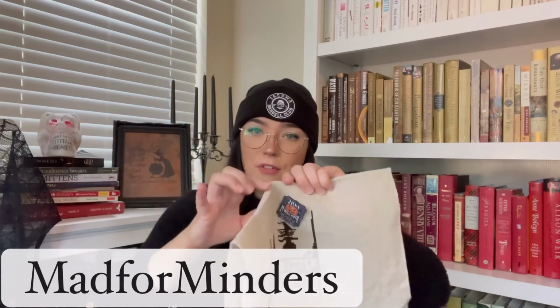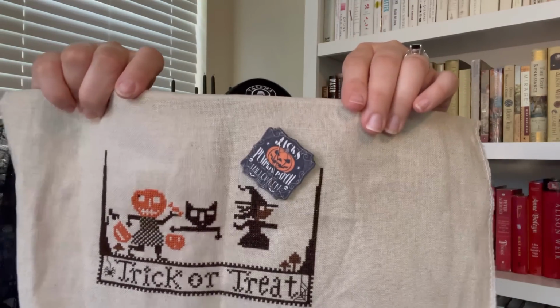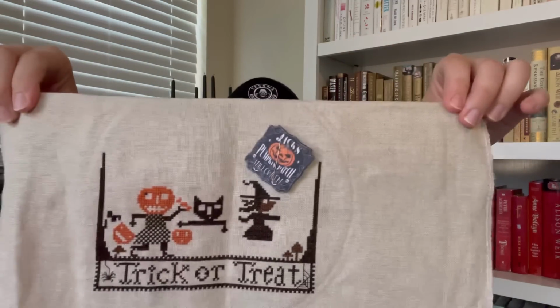And my needle minder is, of course, a Mad Minders needle minder. I love their needle minders. They are absolutely amazing, and the magnets are so strong. So I highly recommend. But yeah, I'm really liking this. I do realize now, because I'm learning, and as you advance with your stitching, you realize when picking up projects that you started a couple months ago, like, why did I waste all this fabric?